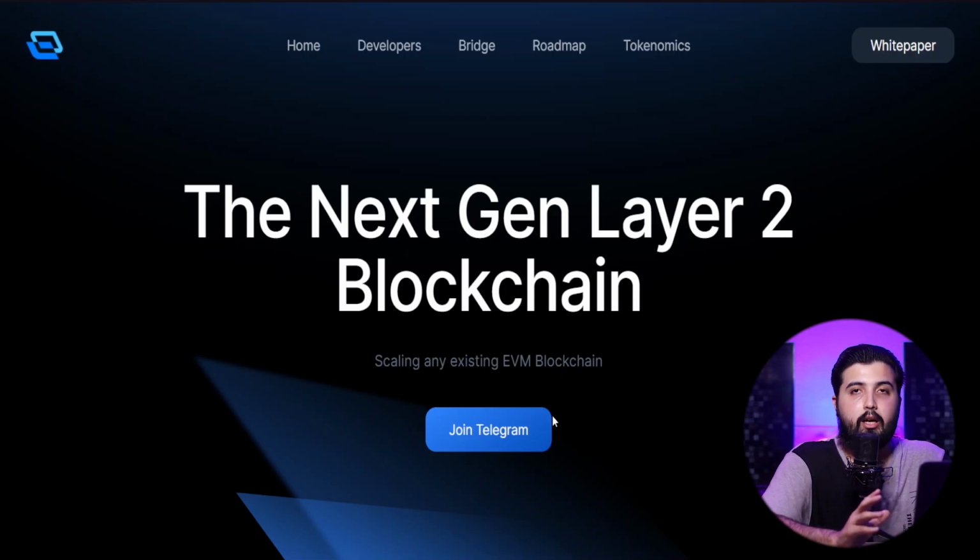And again, when we talk about the potential of a project and the demand for a project, it should have something to offer that people really need. And this by far is one of the biggest things that we need in the crypto and blockchain industry.